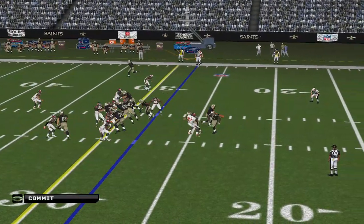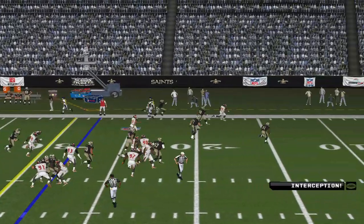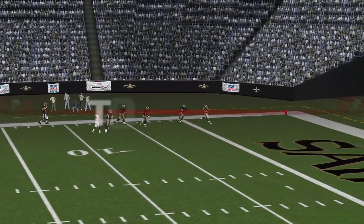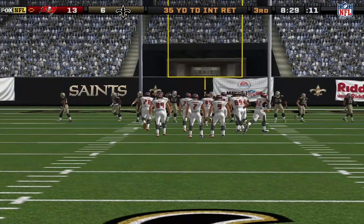They line up in the I formation. Hand it off to the back, and it's intercepted. The 30, the 20, the 10. Touchdown. A spectacular interception and return for a touchdown.